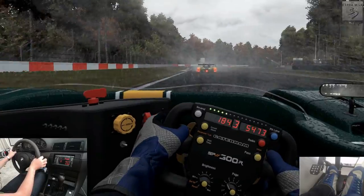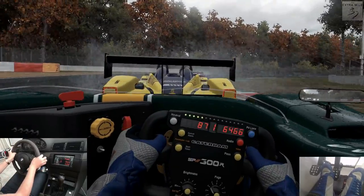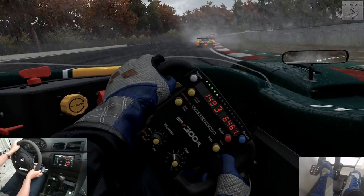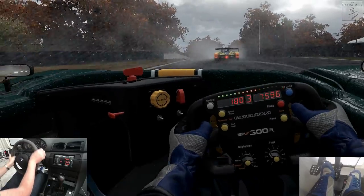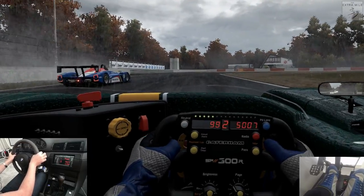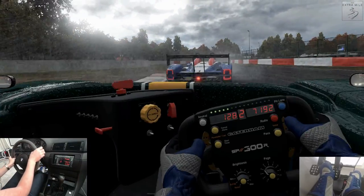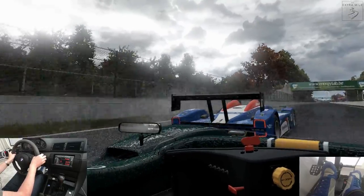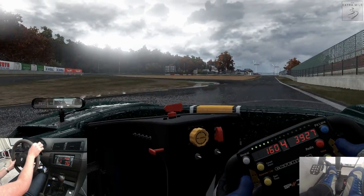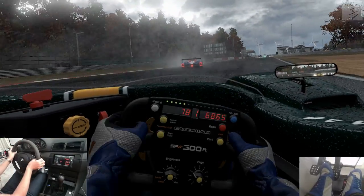Nice track, lots of fast sweeping corners, but we do have these chicanes here as well. Ooh. I think I'm in third place right now, so we only have to overtake those two. They seem to brake very early for the chicanes in general. Look at those details of that car. Looks awesome. Oh no. Now I don't have anyone in front, that's the problem. They don't know my braking points.